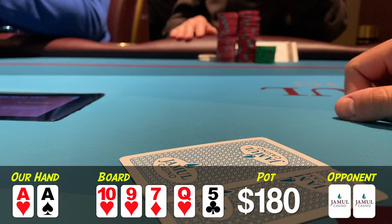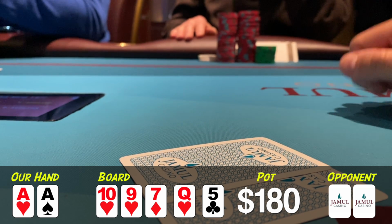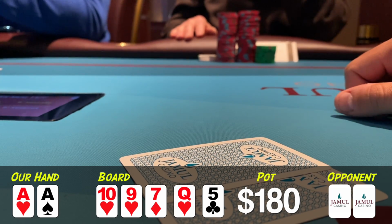River comes the 5 of clubs, which shouldn't really change much. I think I missed a bet here because I expect most hands that are better than aces to bet the turn for value. So once he checks it back, that kind of gives us the green light to bet ourselves on the river, assuming the river is a clean one, like the 5 of clubs. For some reason, I decided to check. I believe my thinking was there's a lot of missed draws and he was a pretty aggressive player, so there might be more value in letting him bluff.